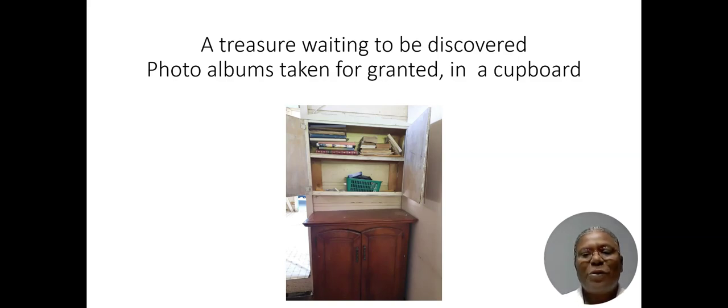Many of us, our parents, our grandparents, have albums with photographs. Photographs that are printed, not digital photographs. These photographs document life's journeys. And so it was with the Babulal family photographs. As you can see, they were stored in a cupboard in an environment that we all assume is safe. And this is something that we all do.